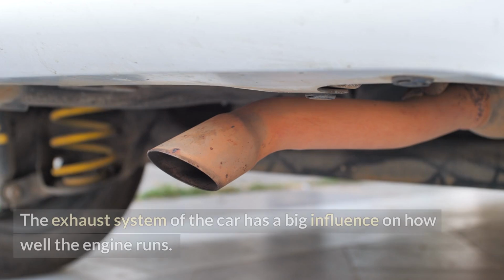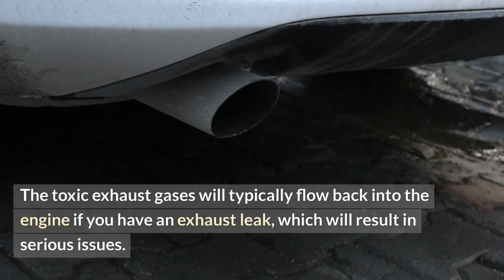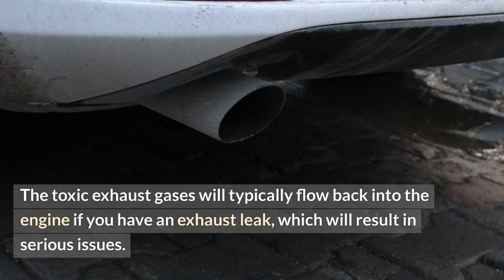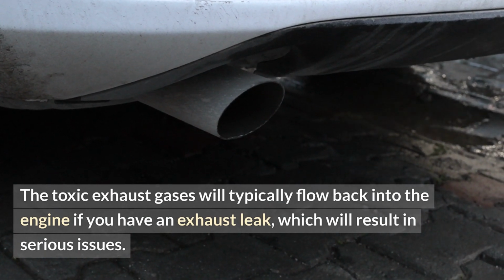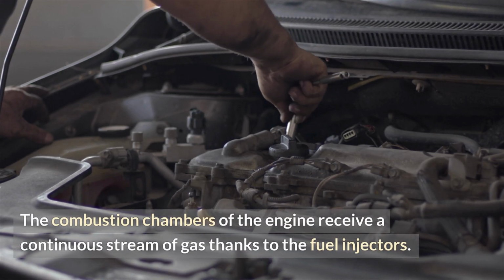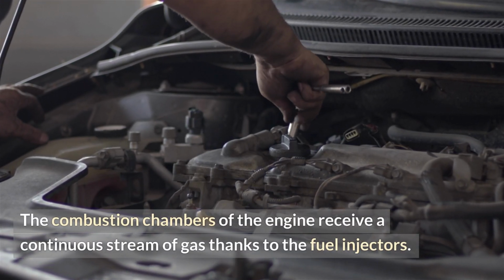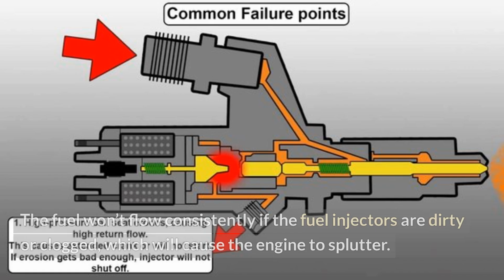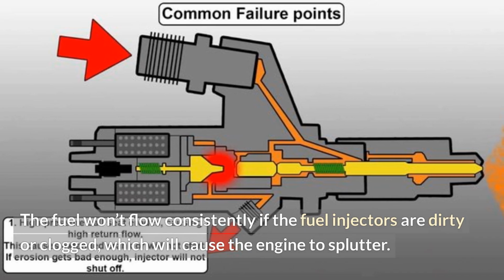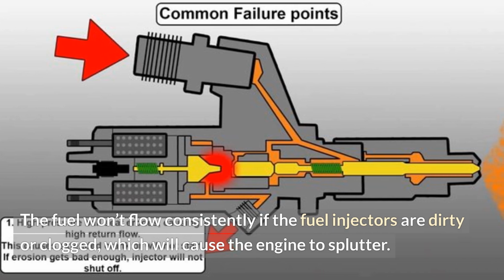Leak in the exhaust. The exhaust system of the car has a big influence on how well the engine runs. The toxic exhaust gases will typically flow back into the engine if you have an exhaust leak, which will result in serious issues. Unclean fuel injectors. The combustion chambers of the engine receive a continuous stream of gas thanks to the fuel injectors. The fuel won't flow consistently if the fuel injectors are dirty or clogged, which will cause the engine to splutter.